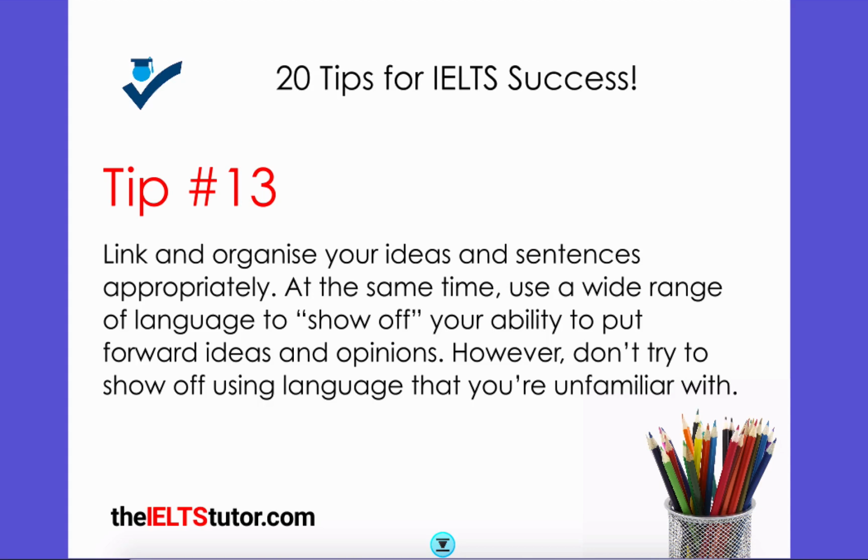So, 2 things to remember. Number 1, variety is key. And number 2, quality over quantity. Oh, and one more thing. Don't try to show off by using language that you're unfamiliar with. Because this does not impress your examiner, especially since very often I've seen these big expressions used incorrectly in context. So only use language that you're confident in.